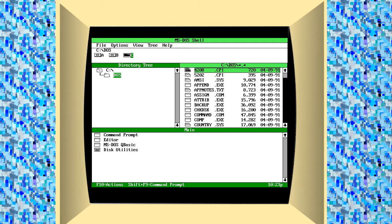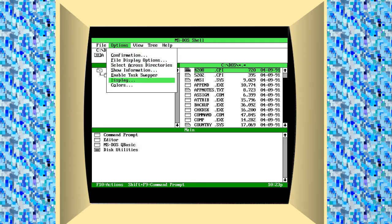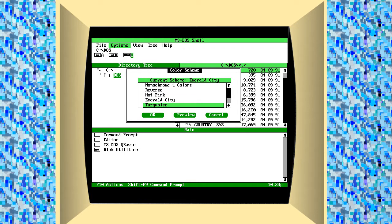We also have Emerald City. For me, that's a little too bright. Burns the retinas just a tad. And then we have turquoise, which is my favorite. That's a nice, calming color.